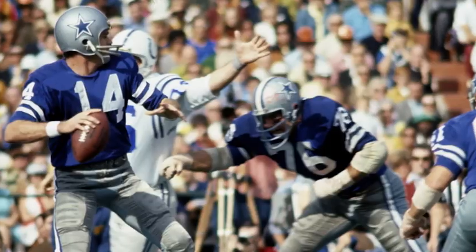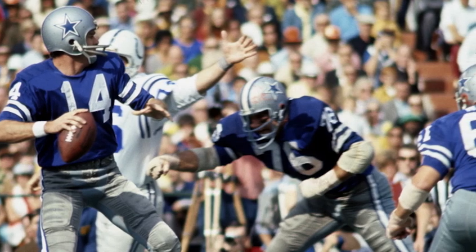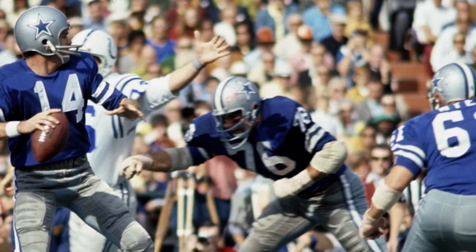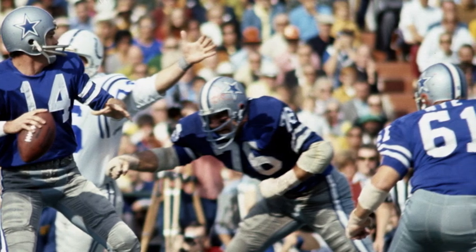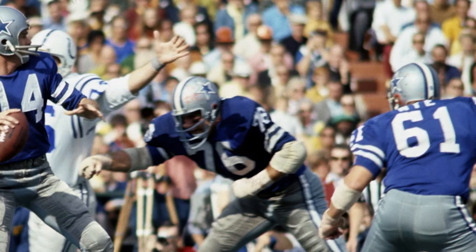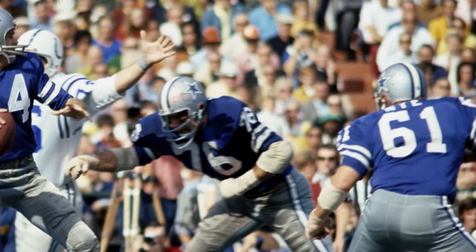Silver blue or blue silver, which do you prefer? Silver blue. So the Cowboys wear a silver blue helmet. This is different than every other silver helmet in the NFL. It is unique to them. I think it's cool, I guess. Yeah, I like it.